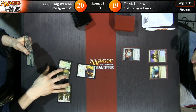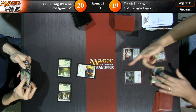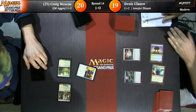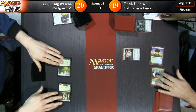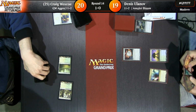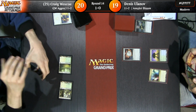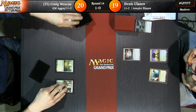Here's that Leonin Arbiter. We were talking about that before. We're talking about the guys compiling the top 5 cards list. I gotta tell you, Leonin Arbiter is on my short list right now for top 5 cards from this tournament. I've also watched a lot of Matt Sperling and Craig Wescoe, to be fair. I don't know how many other copies of this deck are floating around. The card has delivered, though.